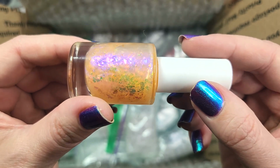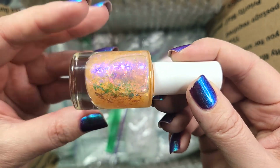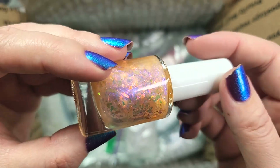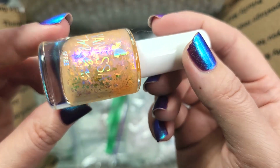Look at the shifts in this one. So you're mainly seeing that purple glow, which in person is a purpley pink. Then it's in this squishy, peachy base. It's got a pinch of a yellow tone to it. And then it has these gigantic flakes in it. This is one that I'm pretty sure I don't have. And that is definitely staying.